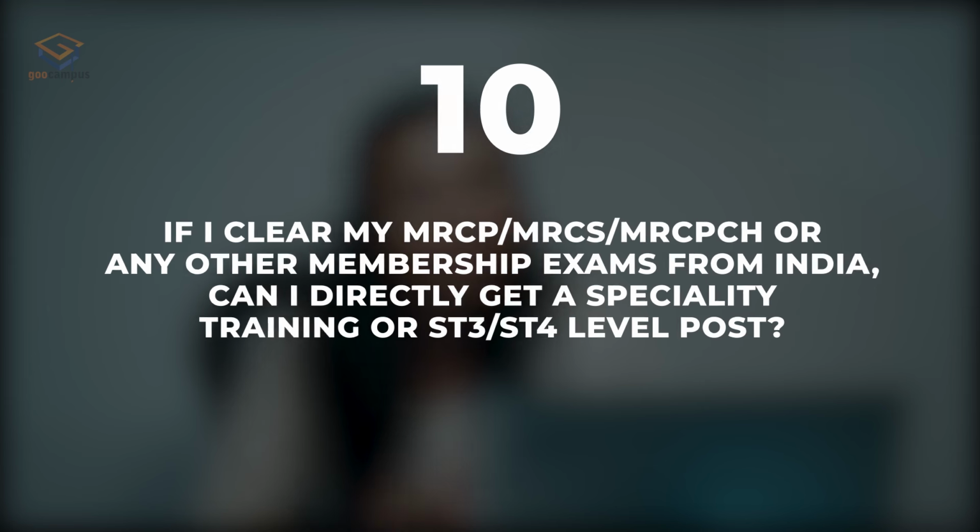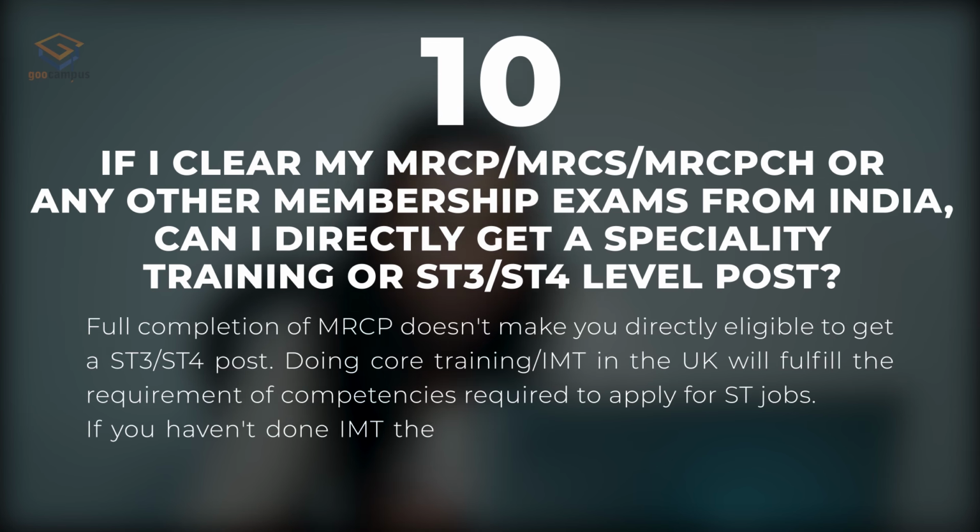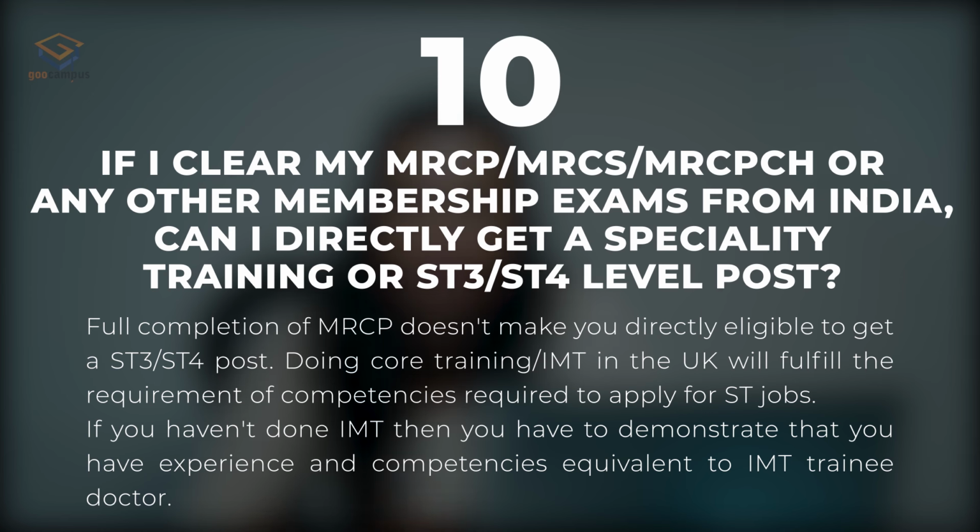So moving on, I think this is something we get to hear a lot from students. If I clear my MRCP or MRCS or MRCPCH, or for that matter any other membership exams from India, can I directly get a specialty training or an ST3 or ST4 post? Full completion of MRCP doesn't make you directly eligible to apply for ST3 or ST4 posts. Doing core training or the IMT will fulfill the requirement of competencies required for you to apply for your ST3 or ST4 position. If you haven't done IMT, then you have to demonstrate that you have the experience and competencies equivalent to an IMT trainee doctor.